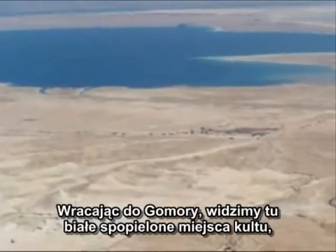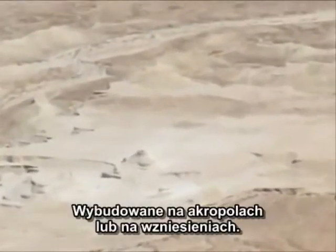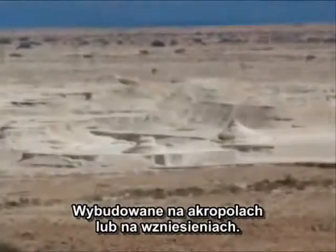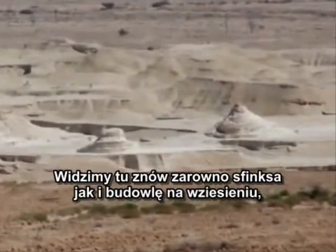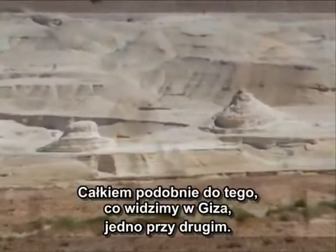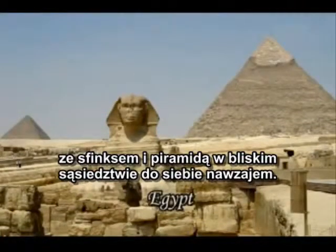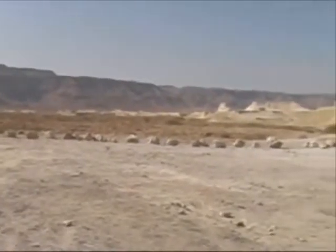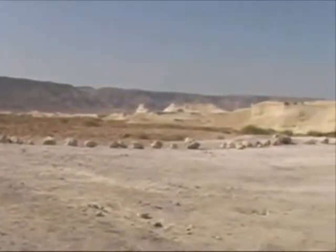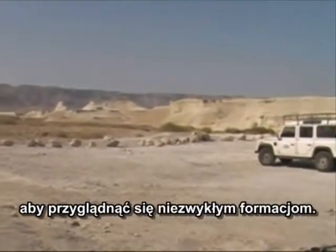Back over at Gomorrah proper, we can see white, ashen worship structures built atop an acropolis or high place. Both a sphinx and ziggurat are seen here, side by side, much like what we see in Egypt at Giza, with the Sphinx and the pyramids built in close proximity to each other. While inspecting Gomorrah, other visitors arrived to view the unusual formations.